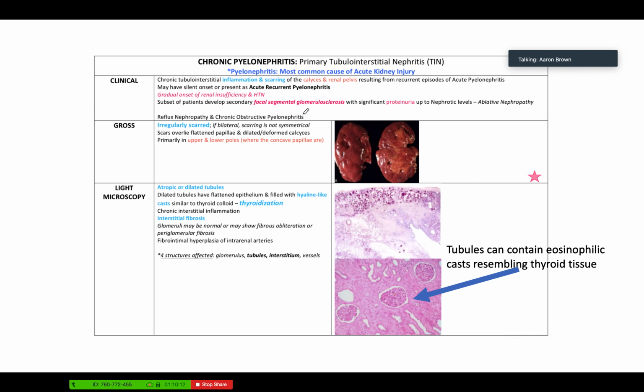So chronic pyelonephritis is when you have recurrent episodes of pyelonephritis rather than just the acute. It looks a little bit different as well. As you can see, the kidneys themselves have this appearance of someone having taken a chunk out of it, right? It looks like someone used just their thumbnail and took out a little bit of that kidney skin there. So irregular scars, flattened papillae, usually in the upper and lower poles. These are what you see on gross anatomy.